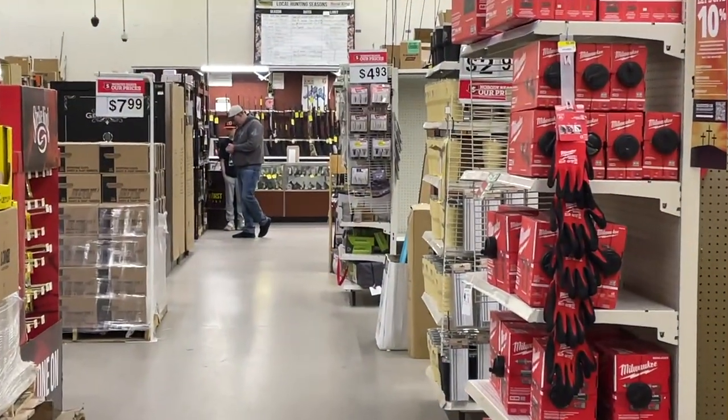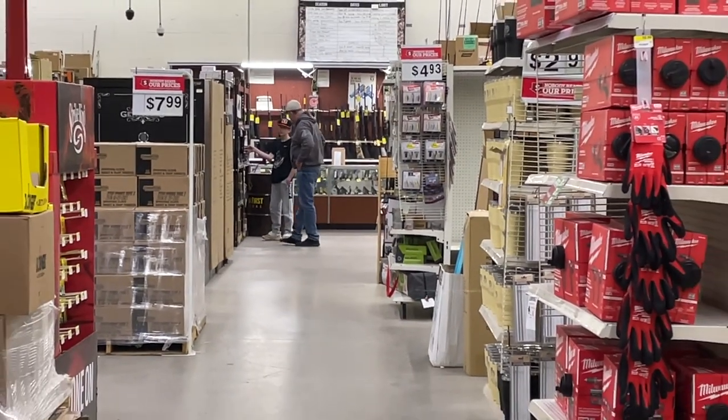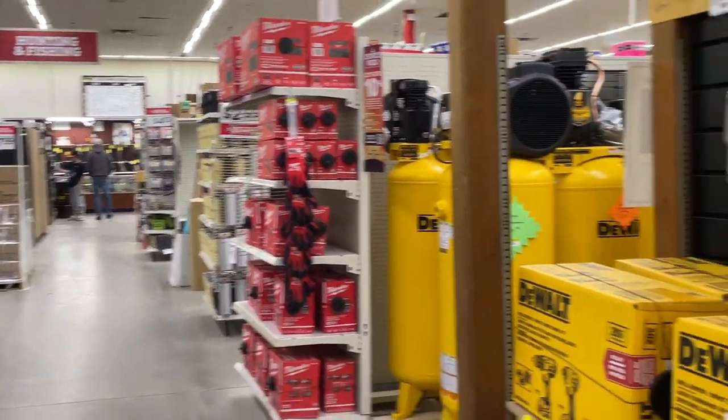Hey, there's Hayden and John. They're over there looking at the guns. That's what they've been doing while I've been over here going through the tool aisles.